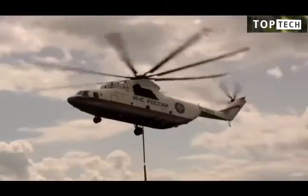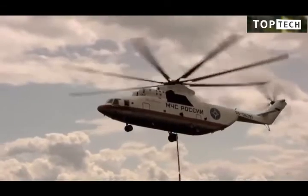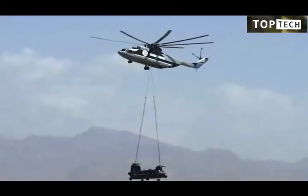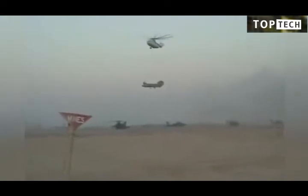In 2002, the Mi-26 was even assisting the U.S. Armed Forces. The Giant took the heaviest downed rotary wing vehicle of the U.S. Army, the CH-47 Chinook helicopter, out of the hard-to-reach areas of Afghanistan and delivered it to the American base in Bagram.